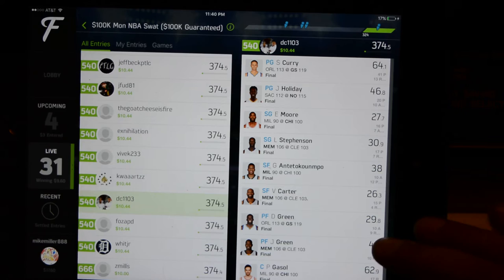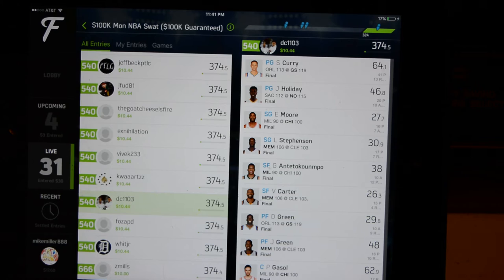I mean, if you had a player that sat, you were screwed. And that happened to so many other people today, too. I had an entry with Vucevic today, and because it came after lineup lock, and we're not like DraftKings, I couldn't change it, so there was nothing I could do.